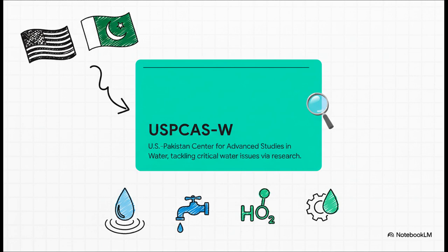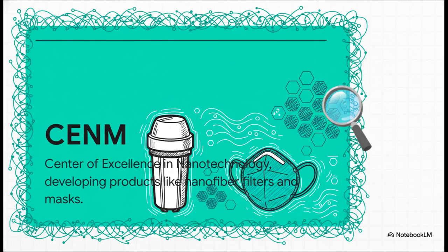For a perfect example, just look at its Water Research Center. This is a huge collaboration with the US, and it was set up to tackle one of the most critical environmental challenges in the region, water security. This is big stuff. And here's another one, the Nanotechnology Center.